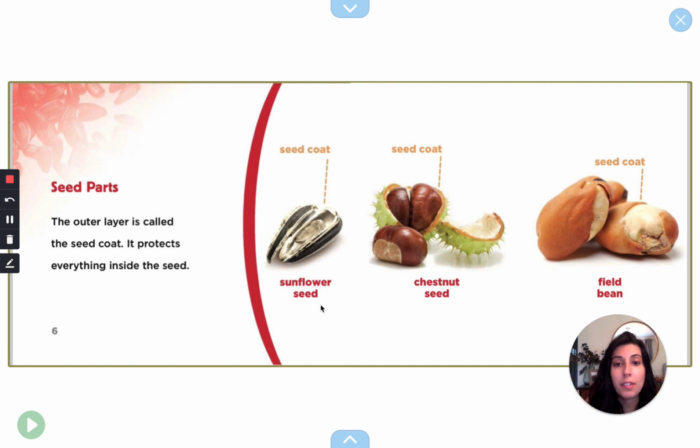Here's the seed coat of a sunflower seed. Here's the seed coat of a chestnut seed. And here's the seed coat of a field bean.